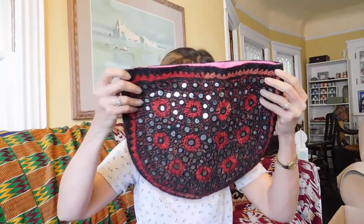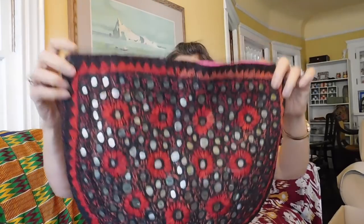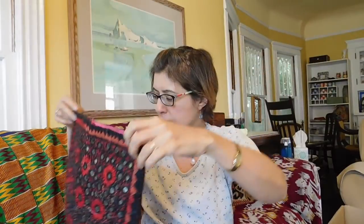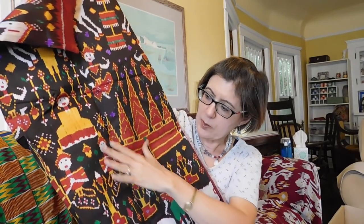I don't know what this is, other than I think it's from India, because it's got that mirror work, which has a name. Well, this is like a little pouch, but it doesn't have any fastener or strap or anything, so I'm not sure how you use it. Another piece of ikat fabric. This is a smaller piece, but it's lovely. Look at the colors on that. The little people. Wow, that's so pretty. That is super fine weaving. Wow. Okay, what else we got in here?